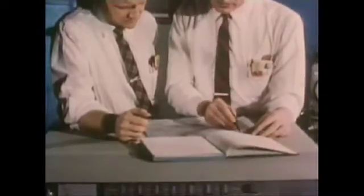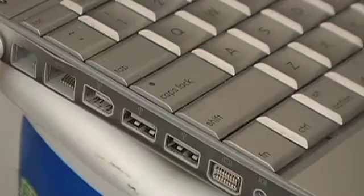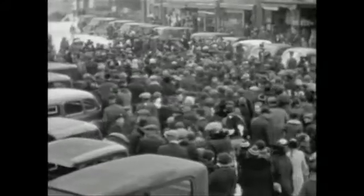Since the late 19th century, technology of all kinds has been advancing at a remarkable rate. The telephone has gone mobile, computers now fit on your lap, and televisions are in high definition. But for most Americans, the advancements in lighting technology seem to have passed them by. We still rely on the same product Thomas Edison designed nearly 130 years ago.